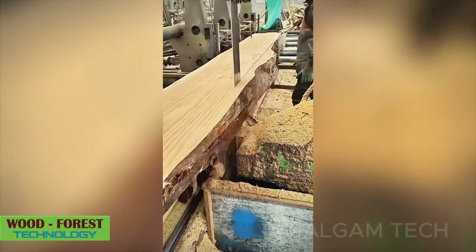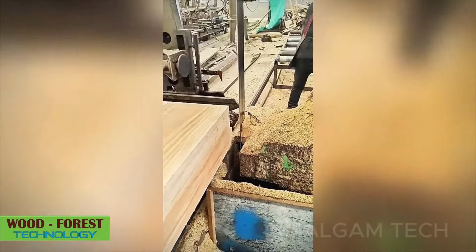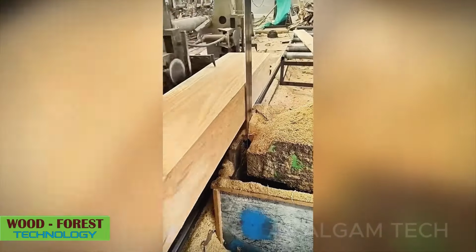Here it is, the legendary bandsaw. With over 20 years of experience, I can tell you this is every sawmill's trusted friend. It's like a Swiss Army knife for the timber industry. Versatile and never disappointing.